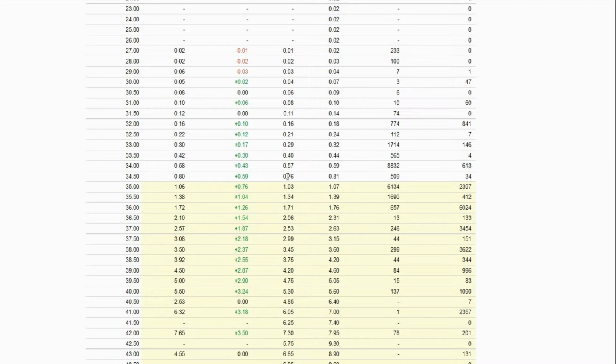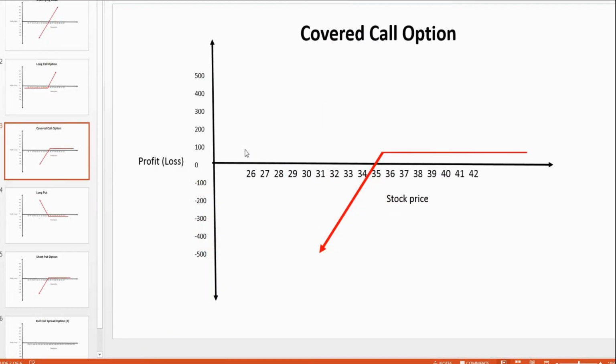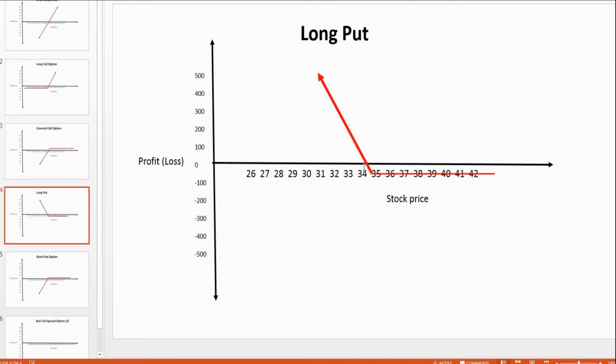So if we bought the out of the money put right here, $81, we are out the $81. If the price goes up, we are limited with our downside risk. If the price goes down, we are fully exposed to unlimited potential. For as low as it goes, we'll keep earning more profit, just like if we had shorted the shares with the underlying stock.